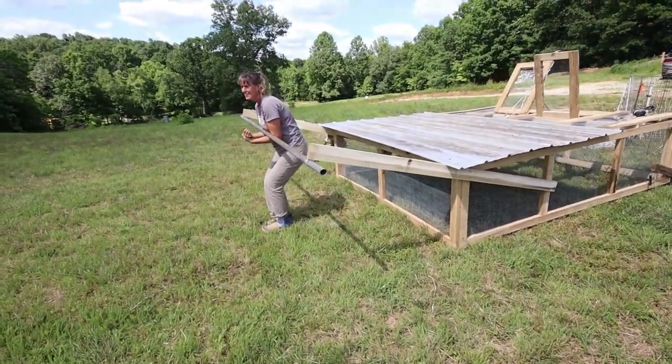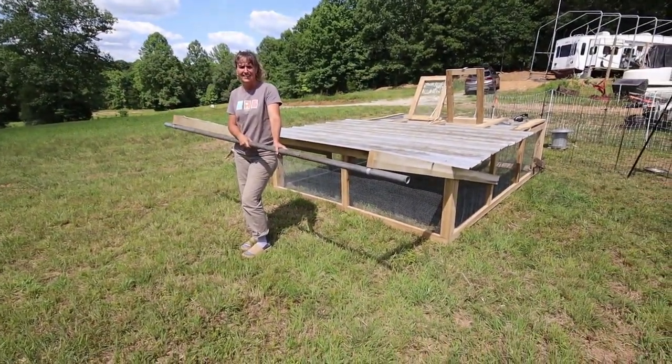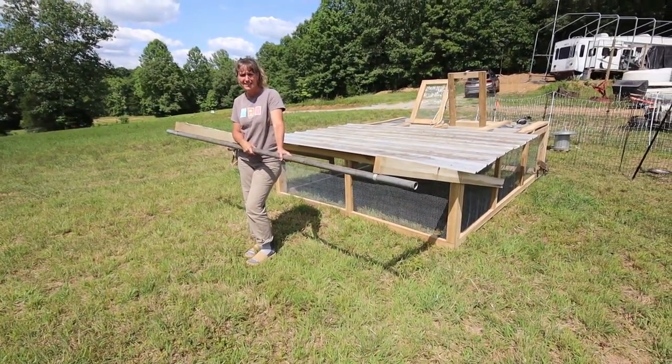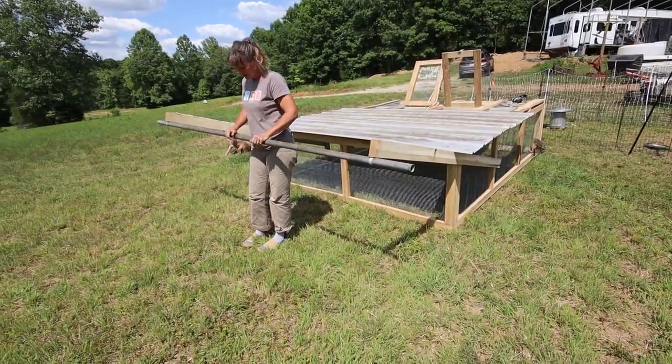Come on, chickies. It's too heavy. It is heavy. How did you do it the whole way by yourself? I don't know. Rewind and check it out. I guess this is I put the pole low. I could put it lower, but yeah, it probably should be.